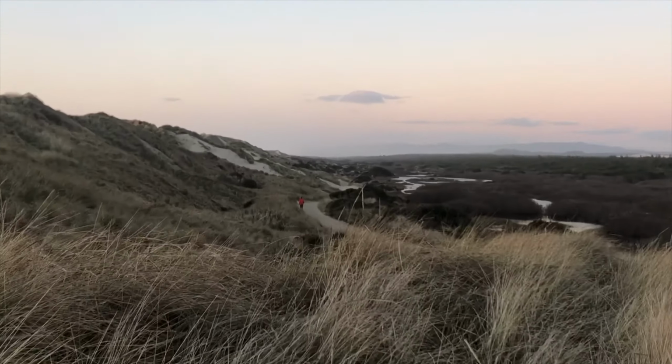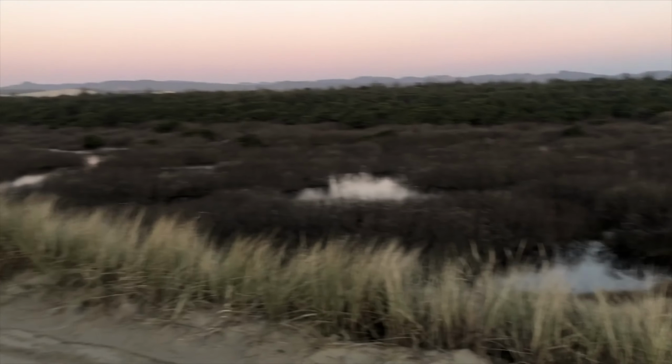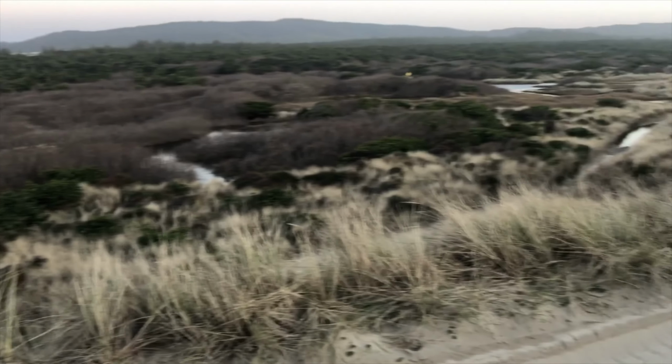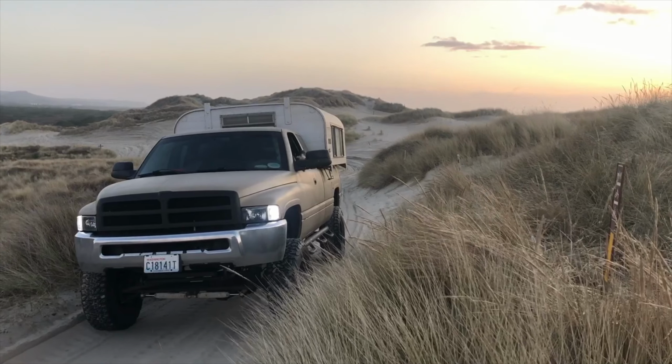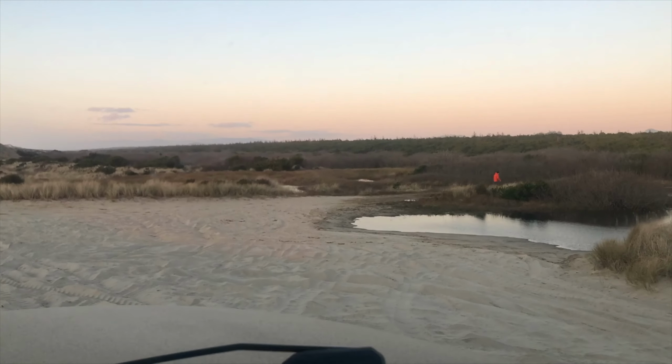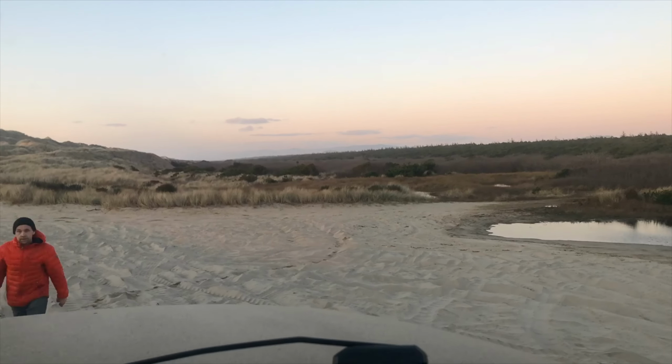I've done about 5,000 miles in Baja on cars and motorcycles, and I've learned that sometimes getting out and walking a section in the sand can save you a lot of time from getting stuck. The sand conditions change quite a bit. Here I walked down to see there was a water crossing. It was pretty soupy and muddy down there, so I think we avoided that.